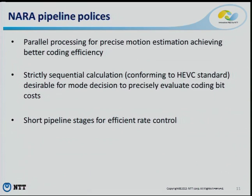Next, I'll turn to pipeline policies. NARA has three pipeline policies. First, it needs parallel processing for precise motion estimation so as to achieve better coding efficiency. Second, for mode decision, strictly sequential calculation is desirable for precise evaluation of coding bit cost. Finally, it is very important for the pipeline stage to be short for efficient rate control.